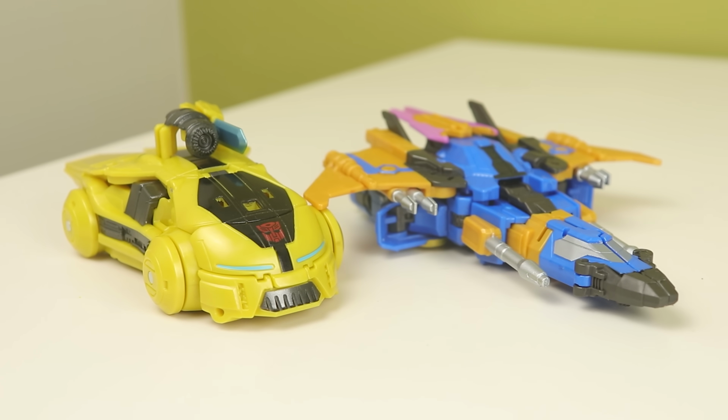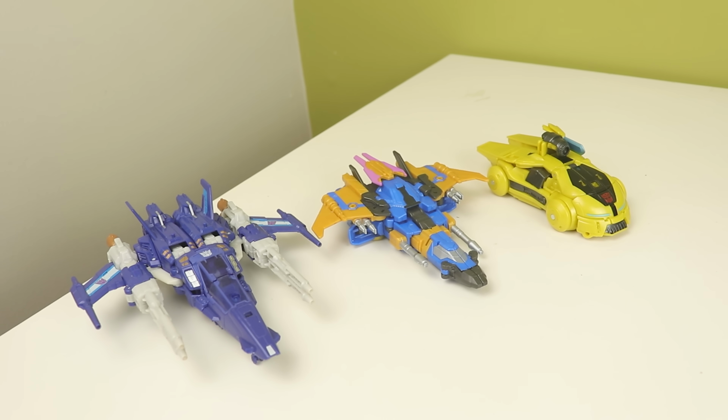But that's my look at Transformers One core slash mainline, I almost said Rise of the Beasts, Bumblebee and Sentinel.